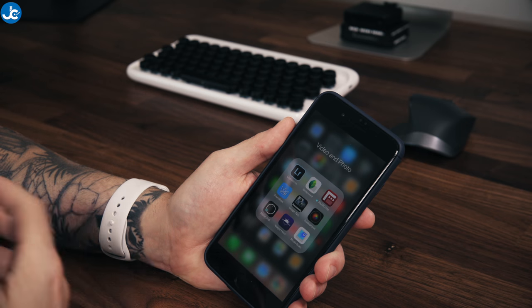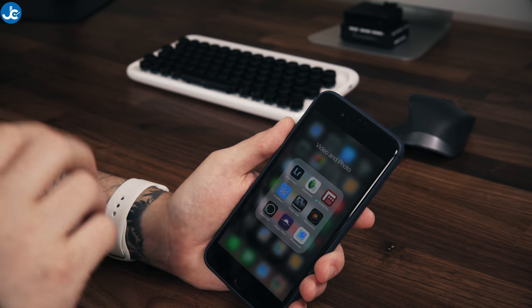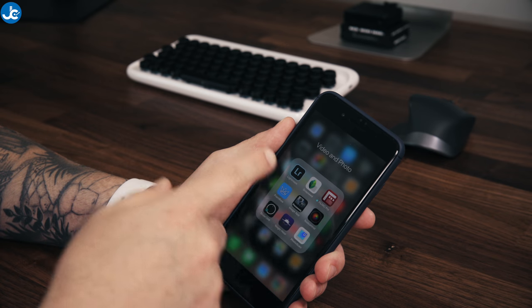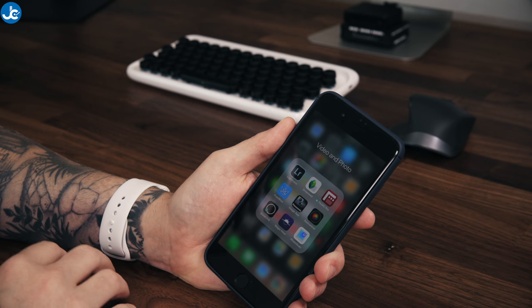The Panasonic Image app is for my camera. Full Control is very, very expensive. Most expensive app I have ever bought, but it gives me wireless control to my Red. So definitely worth it if you're in the Red ecosystem.